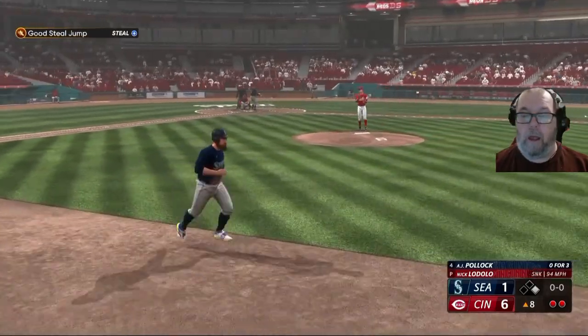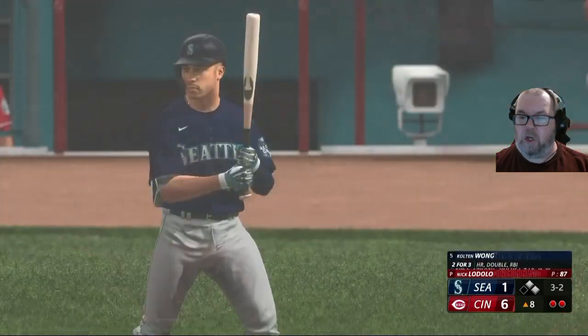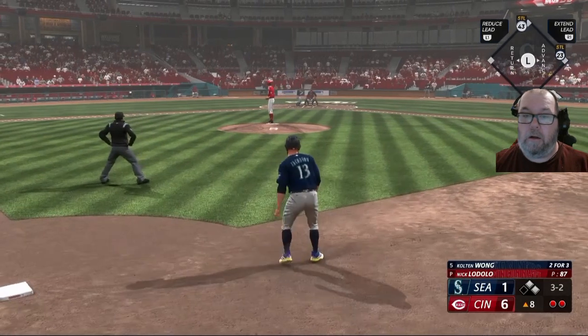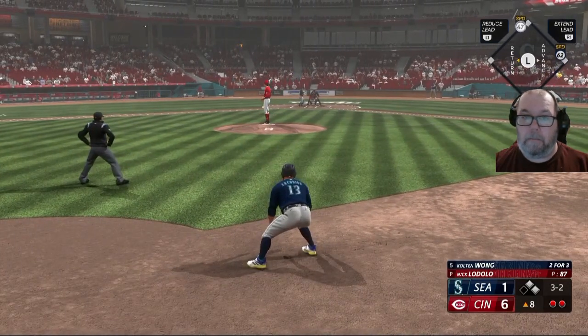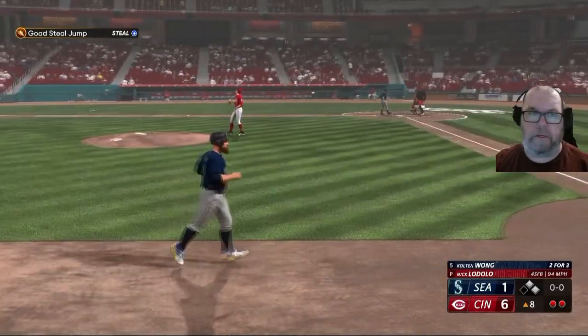The 3-2 is off the outside edge, and that is ball four. We still got a good jump, so we're going to do it here too. First and second, two down. Colton Wong up to hit. 3-2 on the way, and he walked him. A good jump, so we get that positive.